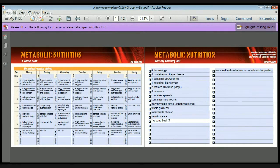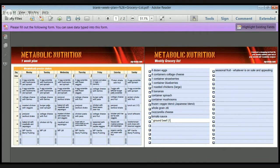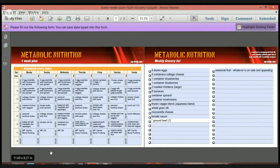So for about 3 of us, we'll eat maybe a little bit less than a pound per serving, per meal. We're active. Ray bikes to and from work. We've got a lot going on. So about a pound for that. We have burger patties. It's about a quarter of a pound each, so a little bit less. I always err on the side of having a little bit extra, because then when I sit down to do this next week, it'll carry me over a couple of days. It gives me a little bit of buffer.